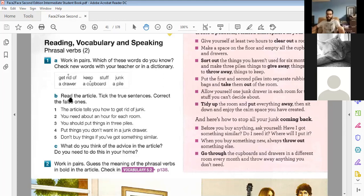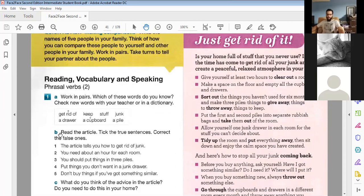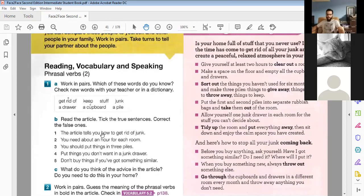Okay. So here, read the article. Tick the true sentences, correct the false ones. All right. So we have 5 questions. Let's read the questions first, and then we'll get the chance to read about them. The first one says the article tells you how to get rid of junk. True, false. We'll see. Number 2, you need about an hour for each room. You should put things in 3 piles. Put things you don't want in a junk drawer. Don't buy things if you've got something similar.